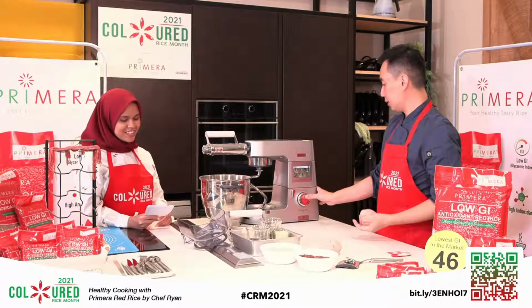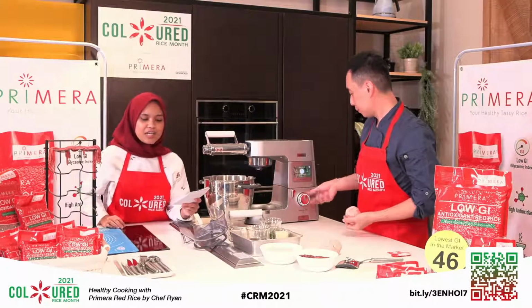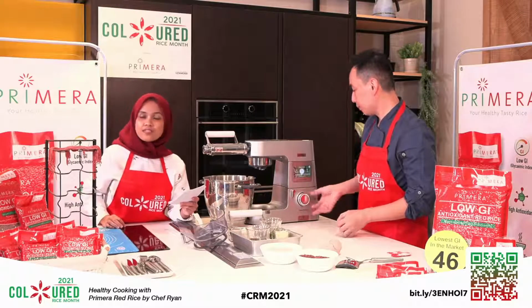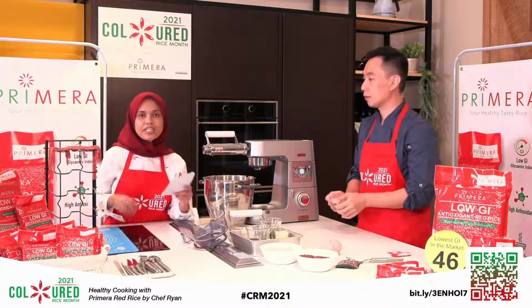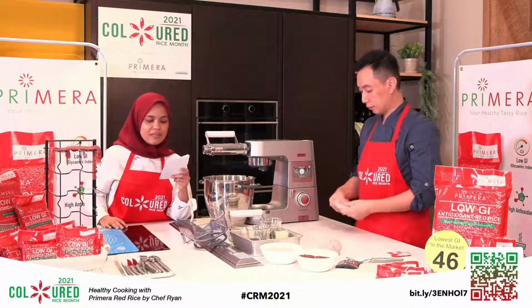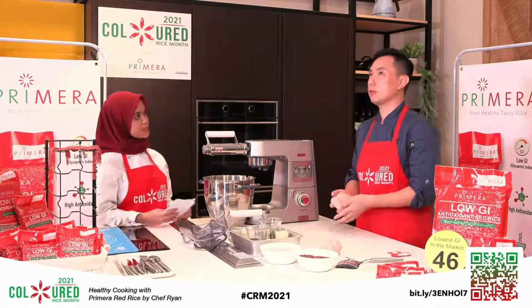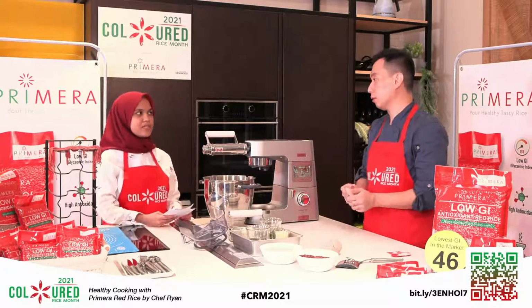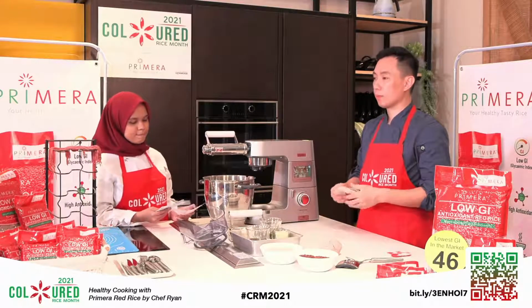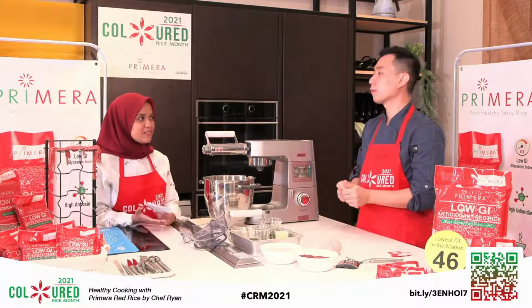Alright, do you guys know that the red color from the Primera red rice is from a pigment known as anthocyanins, which is a good source of antioxidants that can reduce the risk of cardiovascular disease? So it's not only good for digestion, it is also high in antioxidants, right? Yeah. And also it's good for patients with diabetes and stuff like that.